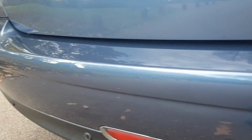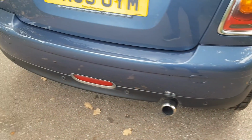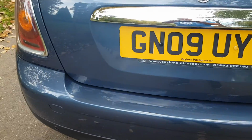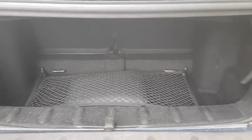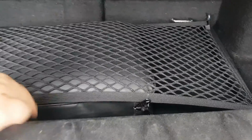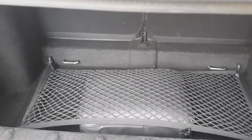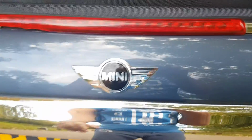Back bumper, really good condition. No digs, no scratches, anything like that. Then I'll open up the boot for you. You've got a little kind of luggage net, and this little package in here is to do with a first aid kit, and a kit that you'd use if you were going abroad.